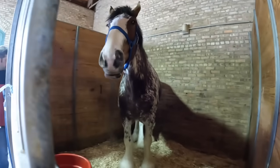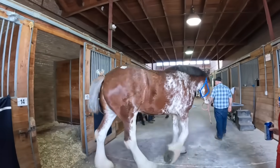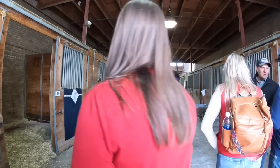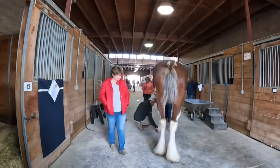You can get in here, babe. So this mare's name was Brielle, which we thought just suited her perfectly. Really, we just thought everything about her was perfect. We fell hard. She just had the sweetest personality. You could just sense how soft and sweet she was.